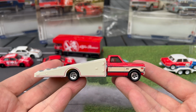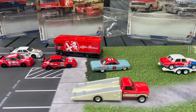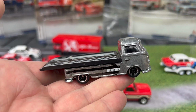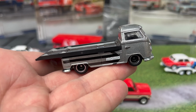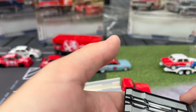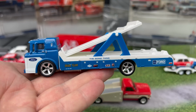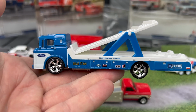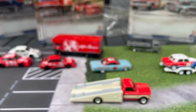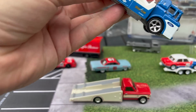This thing is tremendous. This is the third licensed hauler that we've gotten, right? The first one, I pulled out the Momo version, was the VW. That actually came in the very first mix of Team Transport, right? This wasn't the actual version. I think it was an Urban Outlaw version, but this is the Momo version. So we had the VW, which is a very nice license. And then we've had the Ford truck, right? And this was a really nice hauler as well. And I love the vintage Ford cab here. What's the name of this one? C800. Really like that cab. So that's a very nice one too.